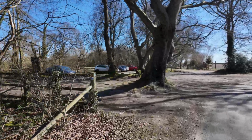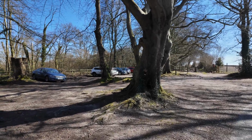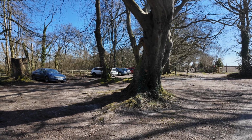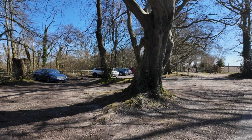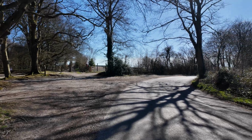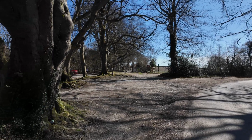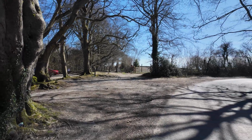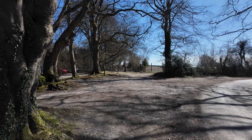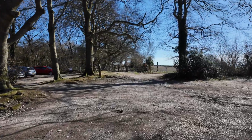So here we are at Beacon Hill Nature Reserve. You see there's a little car park here, so another option could be that you park here and start and finish here. I would suggest if you do that you actually start by going downhill back to the other car park where our car is. Otherwise you'll have a long slog of a mile or so at the end of it, rather than something more interesting.